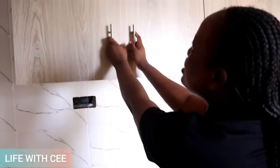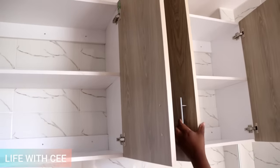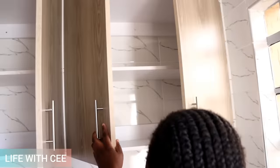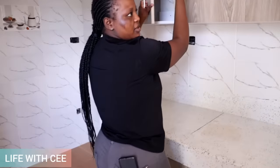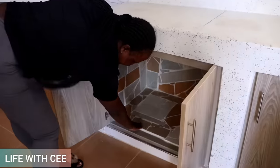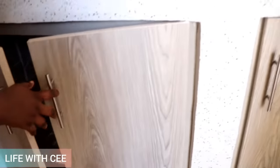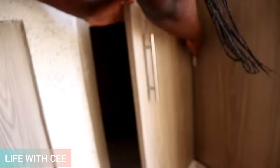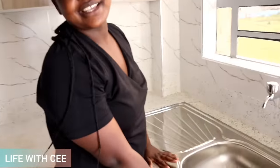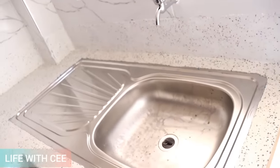So here we have our cabinets, which are so big. Look, so spacious, and so big. If you have shopping, you have a lot of storage. Then down here, we have more storage. And the good thing about this place is they have put in tiles. Then here, more storage, and also more storage. Another good thing about this kitchen is the sink, just see, it's so slim. The best part of this house.